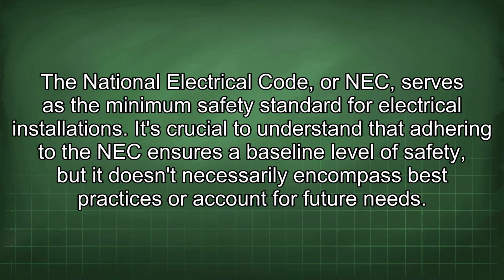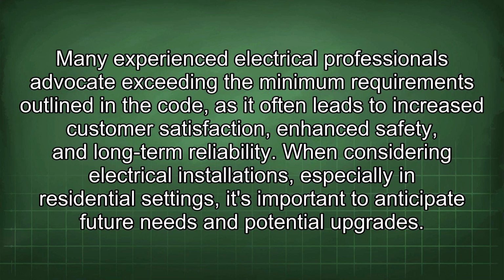The National Electrical Code, or NEC, serves as the minimum safety standard for electrical installations. It's crucial to understand that adhering to the NEC ensures a baseline level of safety, but it doesn't necessarily encompass best practices or account for future needs. Many experienced electrical professionals advocate exceeding the minimum requirements outlined in the code, as it often leads to increased customer satisfaction, enhanced safety, and long-term reliability.